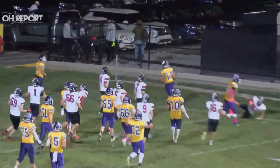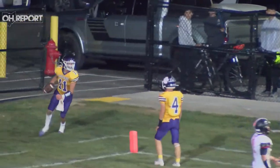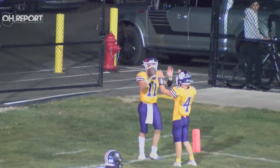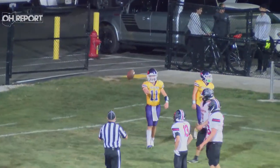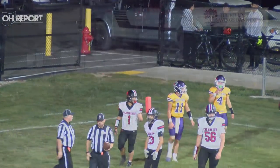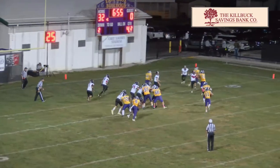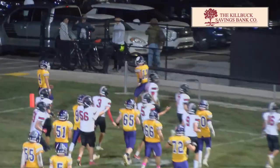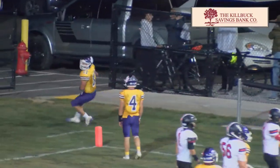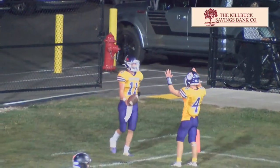And Lester with the designed run will take it in for two. A huge block by number 12, and they are going to call a flag. I believe it's for an unnecessary hit. It might be a block in the back as well. It looked like he was tumbling forward pretty hard. So that was Breyer Householder dealing that hit.